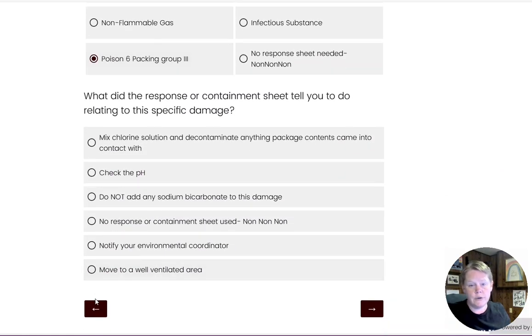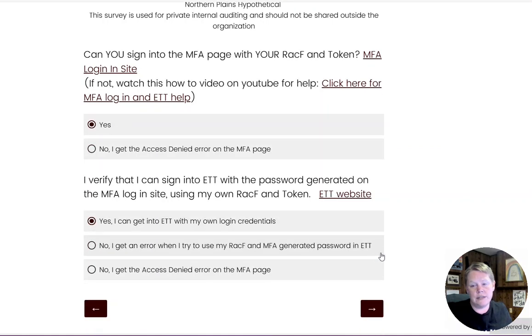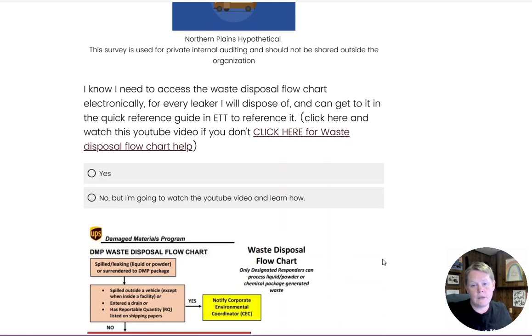So as we are going through here, let's see which one of these. "Do not add any sodium bicarbonate to this damage" is what we're going to be marking for that question. Hopefully these are yeses. You can get into ETT. You can get in with your own token and username. And then I know I need to get to that waste disposal flowchart through ETT and the quick reference guide.